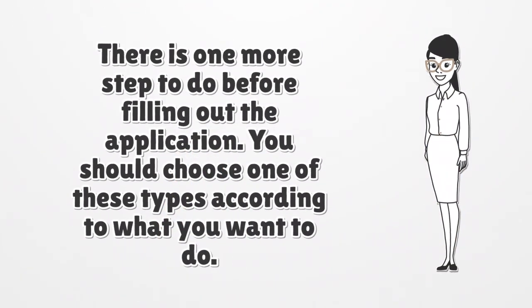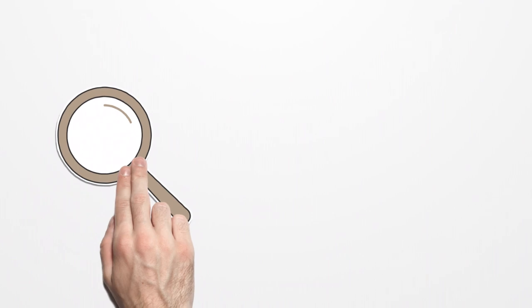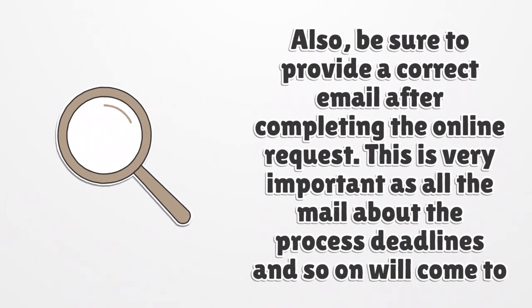There is one more step to do before filling out the application. You should choose one of these types according to what you want to do. Also, be sure to provide a correct email after completing the online request. This is very important, as all the mail about the process deadlines and so on will come to this address.